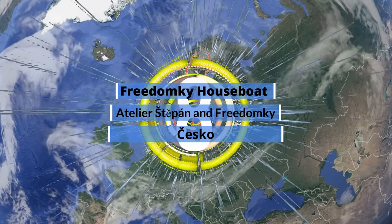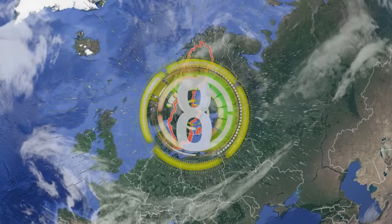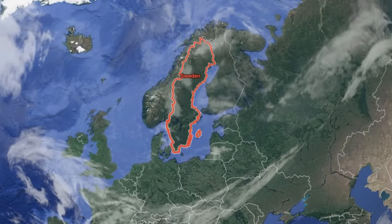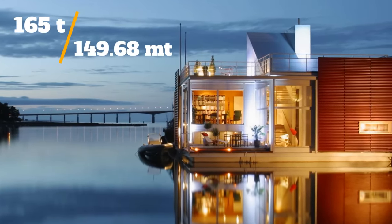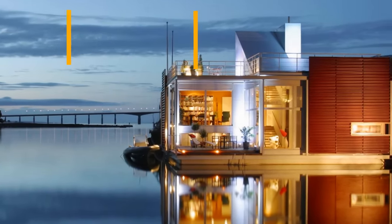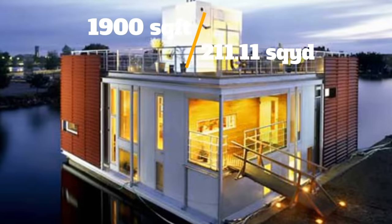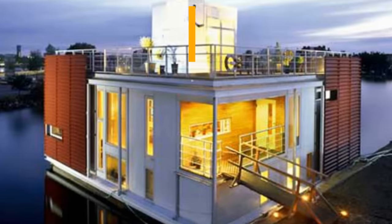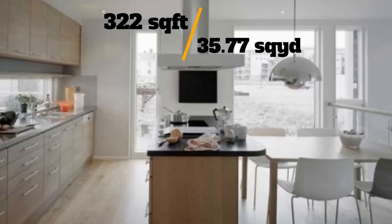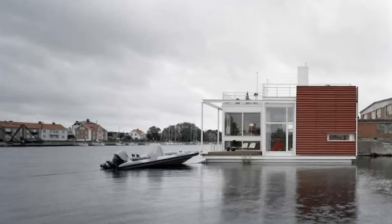Number 8. Here's a whale of a houseboat. This floating villa, as it's called, weighs in at 165 tons and features six bedrooms with 1,900 square feet of living space. Located on the water in the town of Kalmar on Sweden's east coast, the boat has a large top deck garden, a 322 square foot terrace, a high-tech kitchen, and a dock for visitor boats.